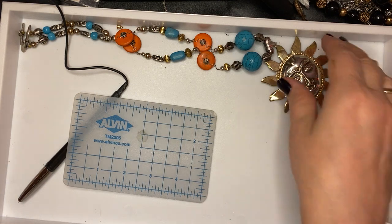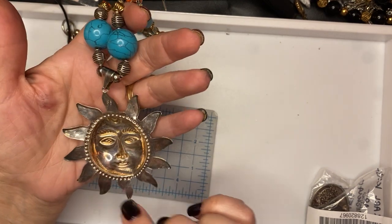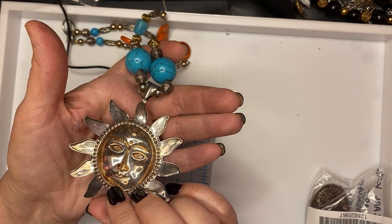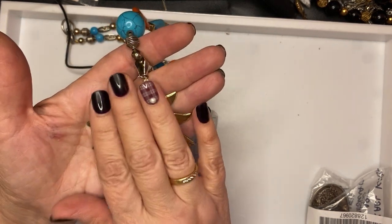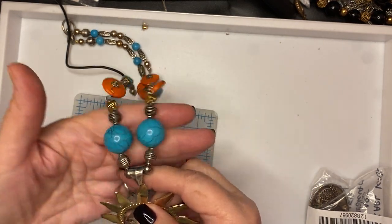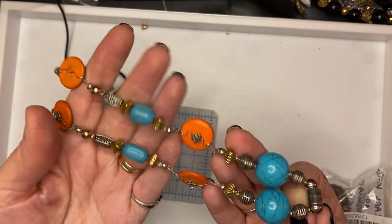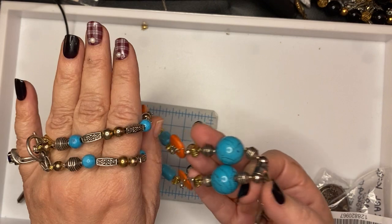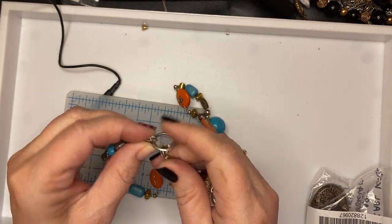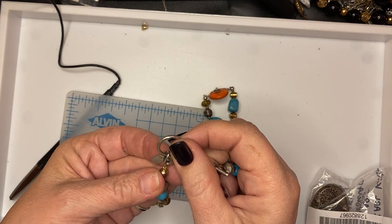All right. This is a really cool necklace. This particular piece here is marked 925. It tests positive for 925 sterling. This is the only part of the necklace that's sterling. I didn't test the bail. That looks like it's the same material. The rest of the necklace is dyed halite, and the findings are silver tone and gold tone. There isn't any sterling on the necklace. It is marked. It's called Jodel Designs.